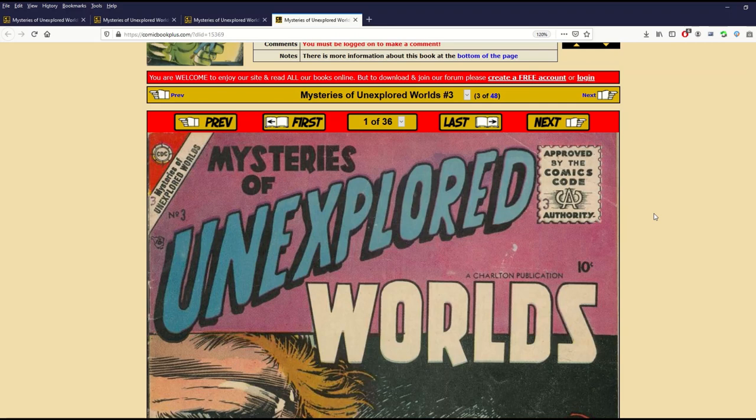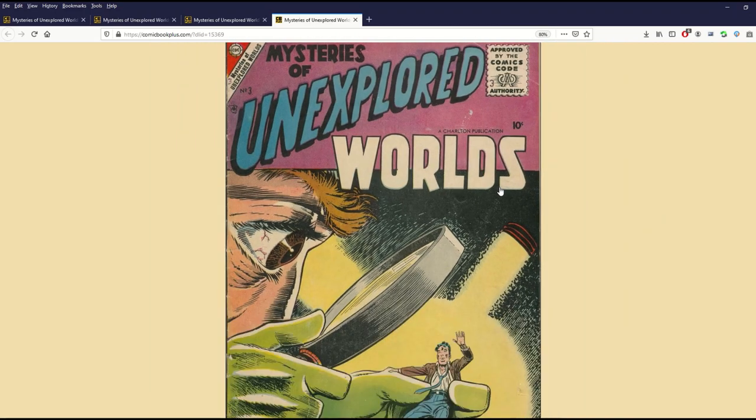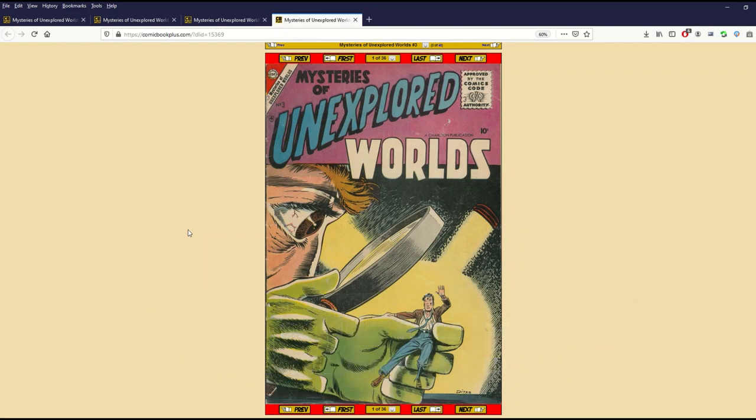One is straight ahead. That's method number one. What I mean by that is you just take the comic book as is and you just say, look, this is the cover, and you just put that on a t-shirt, a coffee mug, a poster, that sort of thing. I'm just going to show you some examples of this where you're not changing it in any significant way other than maybe putting a background on it, or digitally cleaning it up, maybe putting a frame on it, that sort of thing. But the idea is you're selling this as is.